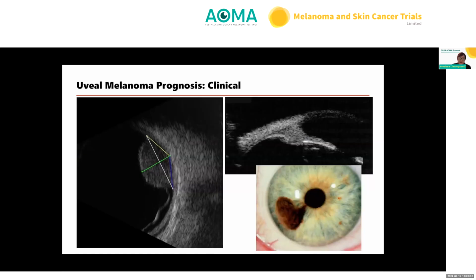So how do we predict the ones that will do badly, the ones that will metastasize? So the clinical testing prognosis is we use AJCC staging. So in the choroid, it's how big is the base and how thick it is. Here's the ciliary body one similarly. And in the iris, it's the number of clock hours of the iris that's involved. So the bigger and the thicker, the worse the prognosis. The more clock hours involvement in iris, the worse the prognosis.